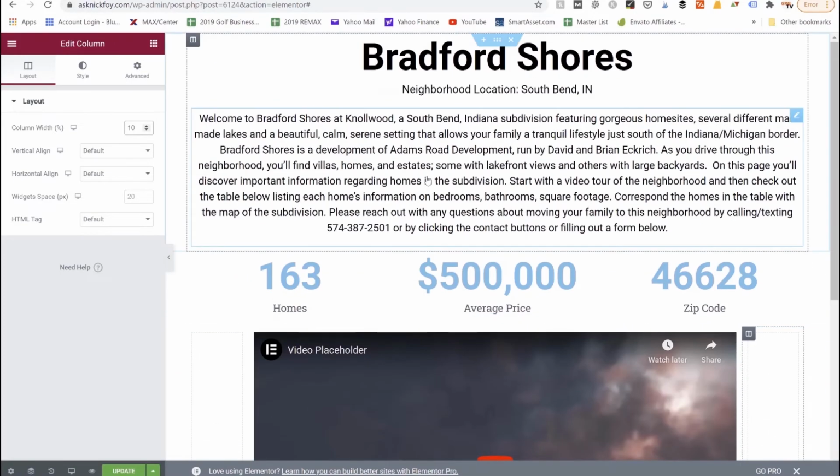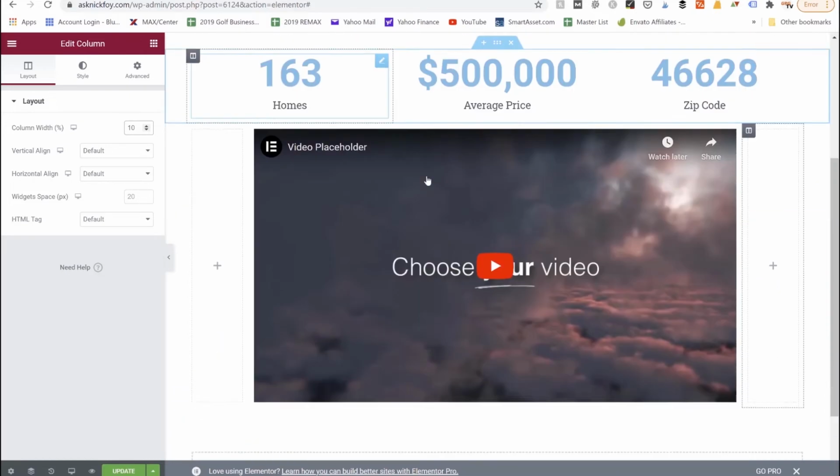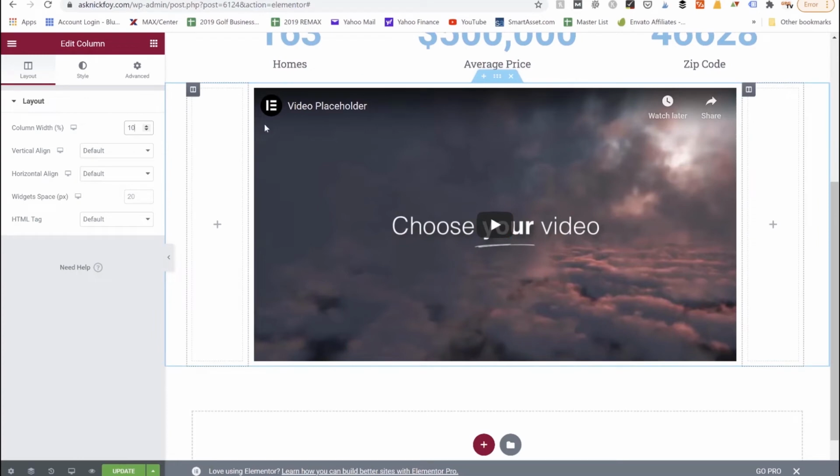Alright, so you can take a look at how that looks. Shrinking the video down a little bit, it looks a little bit better instead of big and bulky and taking up most of the screen. Now you might like it taking up most of the screen, but for me, I think I like it here with the 10 spaced columns on each side, so that this is only 80%. So it shrunk it down a little bit.